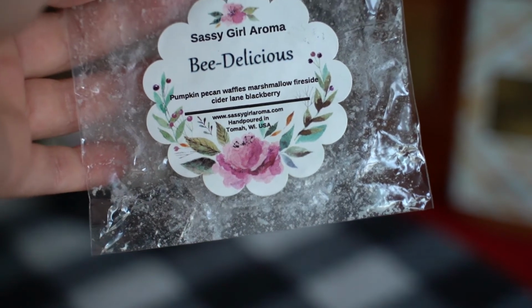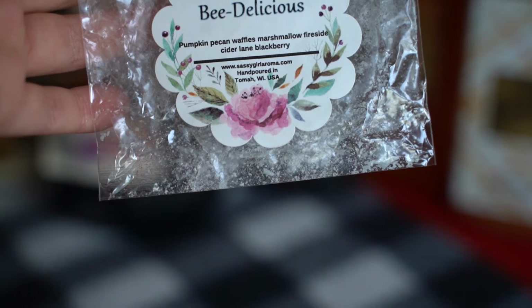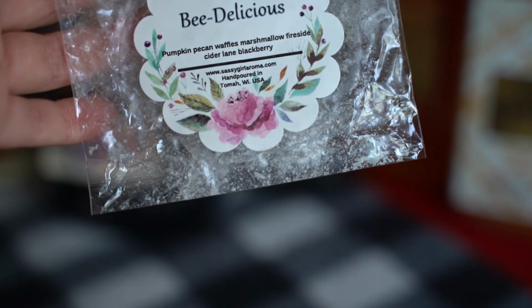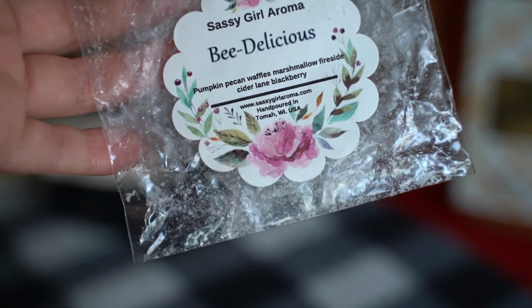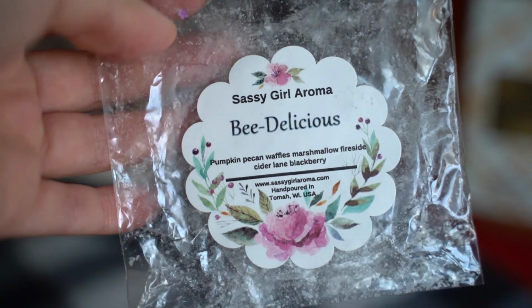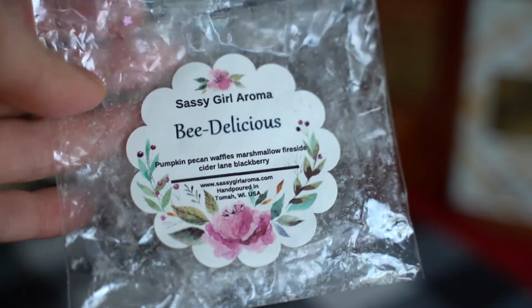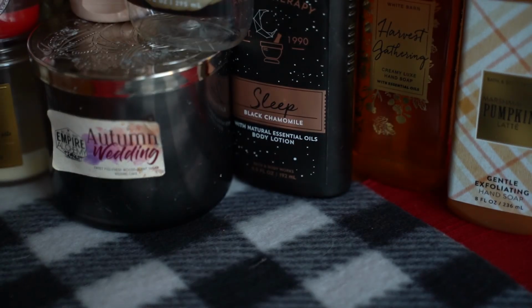I've had some pumpkin pecan waffle blends that I love and I'm obsessed with. I think there is something about the pumpkin pecan waffles maybe blended with cider lane, which is another scent that is very, very sweet and almost sickeningly sweet. Sorry, hard to say. But both of those blends together kind of fought with each other. So for that reason alone, it wasn't a favorite, wouldn't be a repurchase. However, it was very strong. And if you really do enjoy both of those scents, then maybe this one would be up your alley, I suppose.